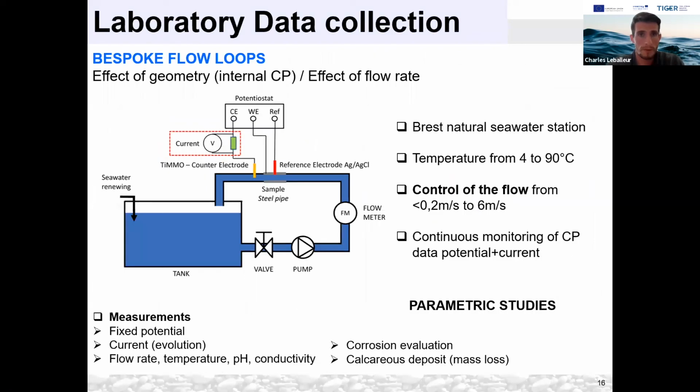Just a few words about the possibility to perform laboratory data collection. It is possible to build bespoke flow loops when the conditions of the exposure site are well known. It is possible to reproduce the main parameters influencing the current demand, so the flow rate, the temperature, the dissolved oxygen level, etc. And then to perform tests in bespoke flow loops with seawater and make potential and current measurements, with the aim to fully characterize the behavior of carbon steel or other materials in such conditions, which should be representative of the field test site.